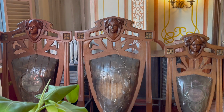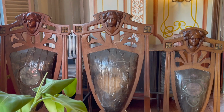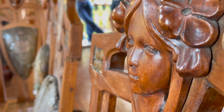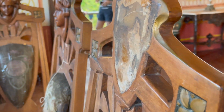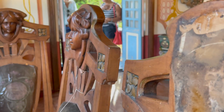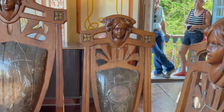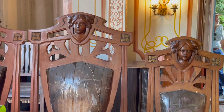Kaya marami kami early American period pieces. Like this one. And that one is American period. All the rest are more or less Victorian furniture and all that kind of stuff. But there's only two furniture that's really American because of every other one. This one and that one. Yung American. So are Art Nouveau ba siya?